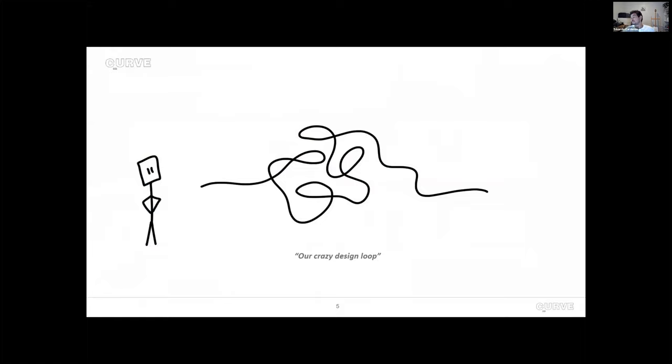So we want to show you our crazy design loop. That's what we're going to show you today. There's a lot of tools, there's a lot of projects. Each one of the projects has its different path. You have many tools, you have many approaches on how to do this crazy line and just take all the skills you need, put them together, and then have a nice output for clients, make everyone happy.